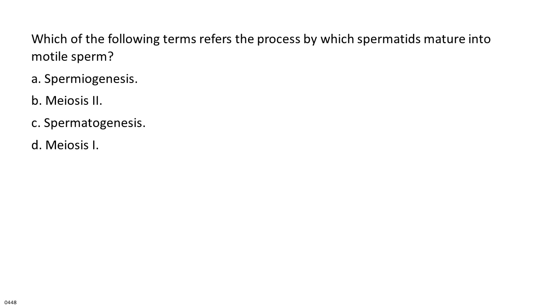Which of the following terms refers to the process by which spermatids mature into motile sperm? A. Spermiogenesis. B. Meiosis II. C. Spermatogenesis. D. Meiosis I.